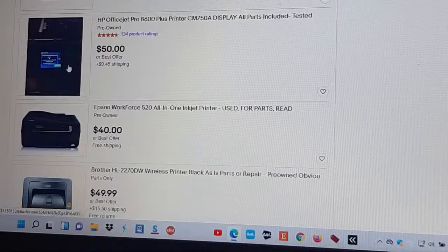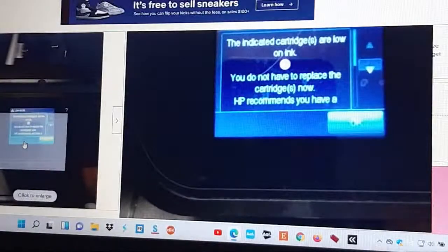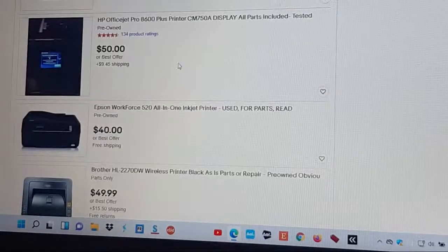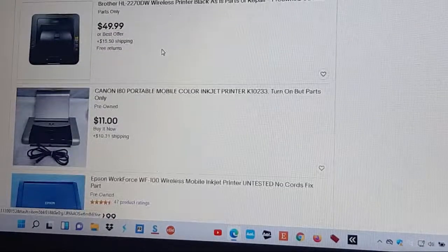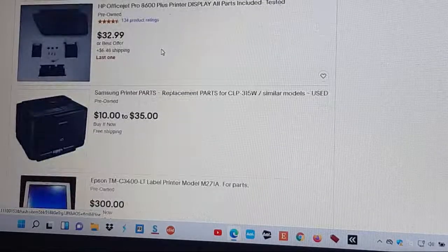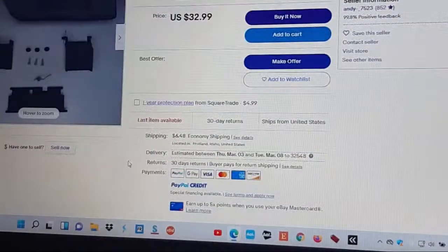now here, look at this. This is just a display piece right here on an HP. $50 just for the LED thing. $50. Used for parts, read, $40. Brother, $49. Parts or repair. Office Jet Pro display, all parts included and tested. $32. See, it's good if you know how to do all that junk.